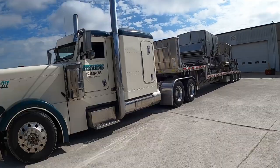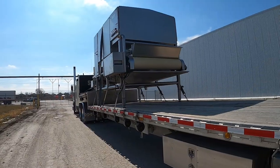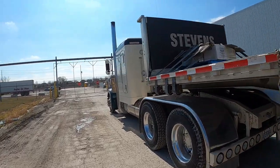Quick little back end, we're here to unload. Time to start unstrapping her. Let these guys bring up the forklifts and get her off. So here's what we got left on the trailer. One big main machine, little skid, and that's about it.